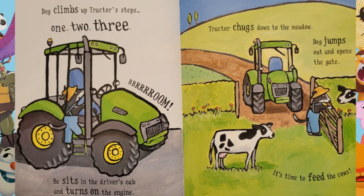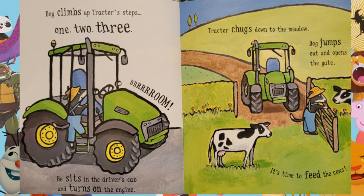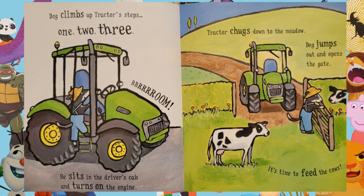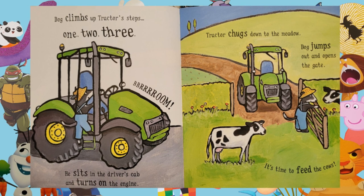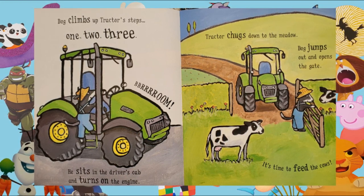Dog climbs up tractor's steps. 1, 2, 3. Brrrm. He sits in the driver's cab and turns on the engine. Tractor chugs down the meadow. Dog jumps out and opens the gate. It's time to feed the cows.